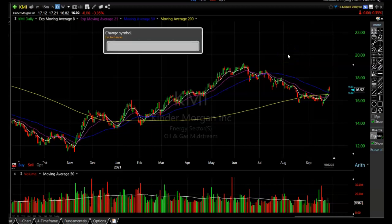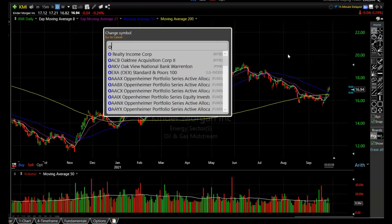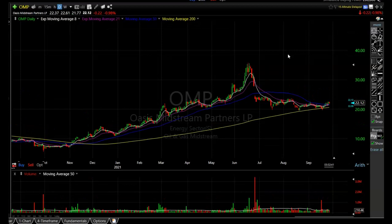And last one I want to show you, there are a ton of great looking charts in this sector, but I just want to show you the best looking ones that I am seeing. Last one is OMP. If we look at OMP, this one is really starting to complete a tight rounded bottom formation.